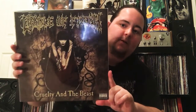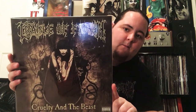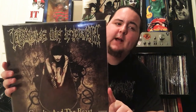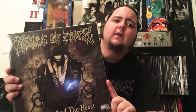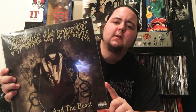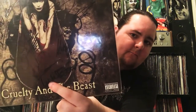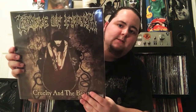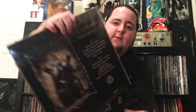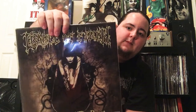This is Cruelty and the Beast, and it's signed by every member, and it's signed by the female narrator who was in a bunch of horror movies, British Hammer horror movies. I can't remember her name, but she signed it right there. So this is crazy. This is a rare record, and for it to be fully signed is nuts.